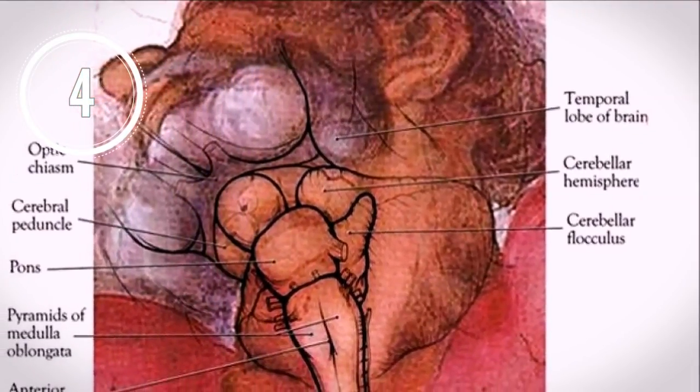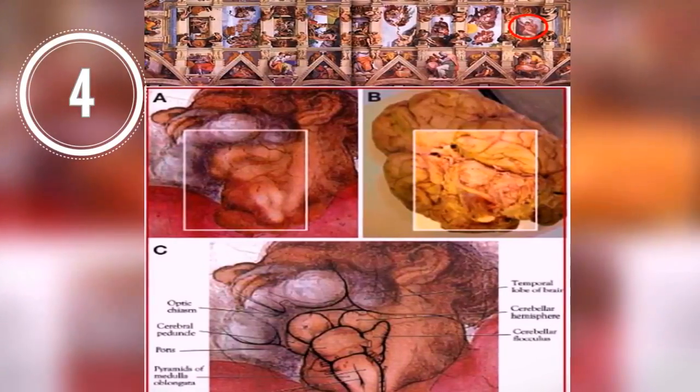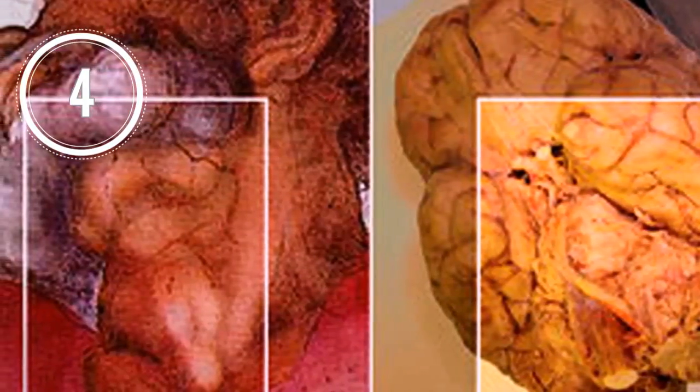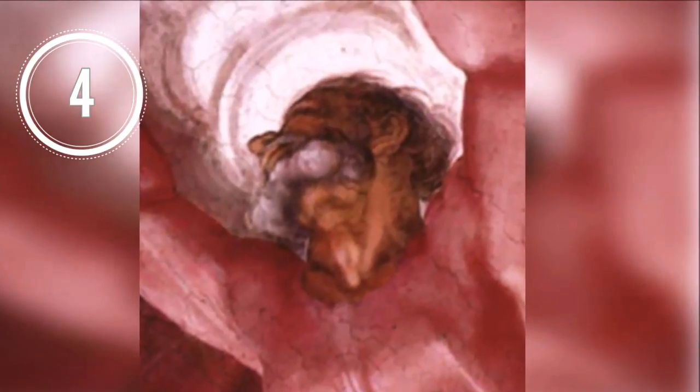By superimposing God's odd-looking neck on the photograph of a human brain seen from below, they showed how the two matched precisely. They added that a strange roll of fabric that extends up the center of God's robe could represent the human spinal cord.